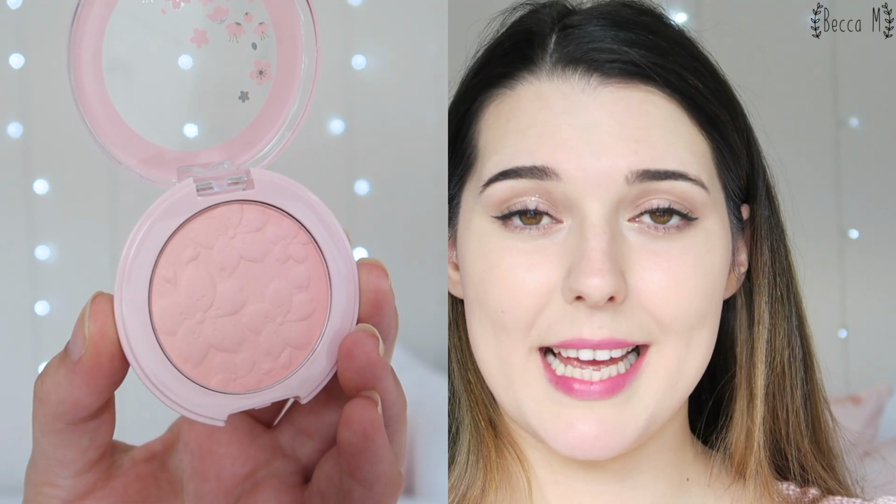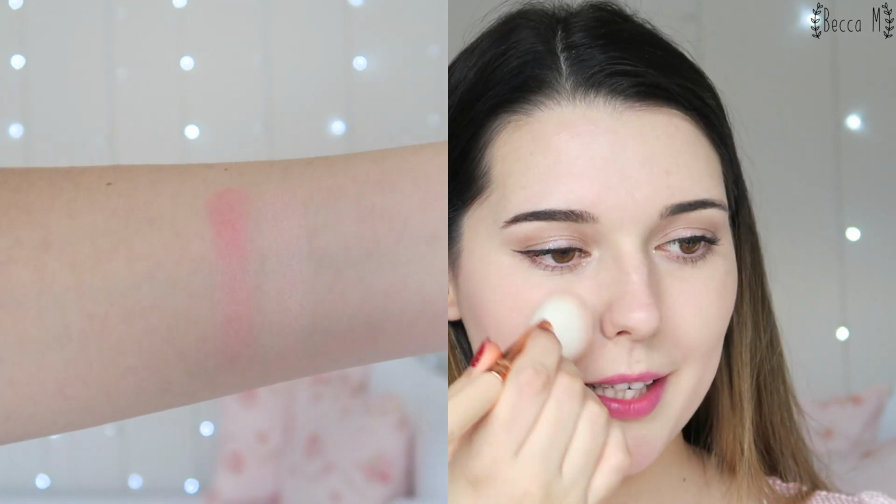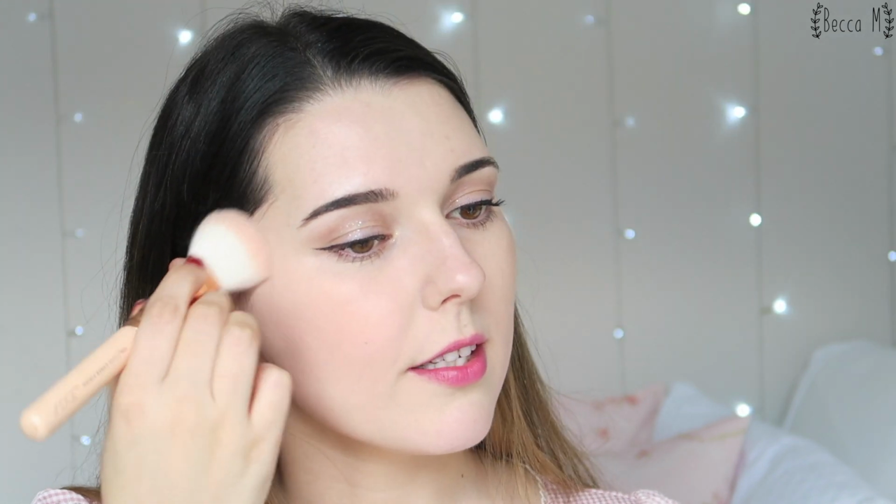PK02 Blossom Breeze is a pale pink. I probably get the most wear out of this colour because it's just the perfect pink for me. So that is what it looks like without, and then with, it's just a barely there pink, super pretty.